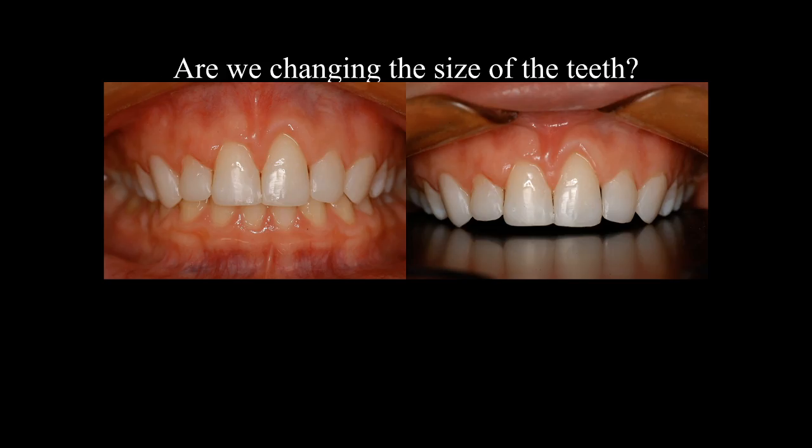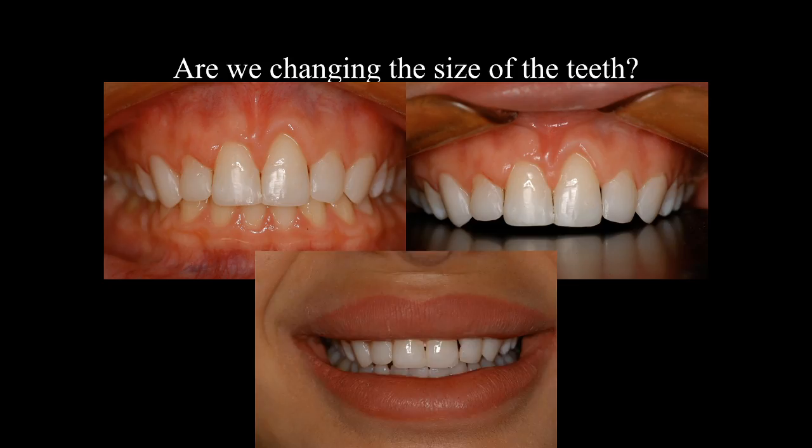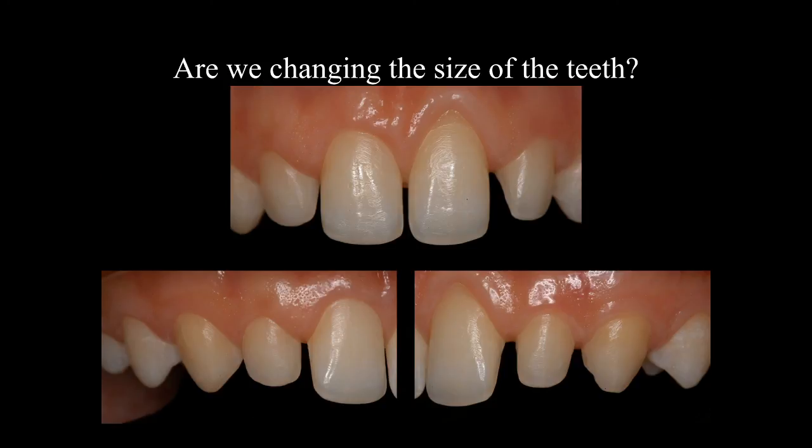Before doing anything, a mock build-up with composite was used. As you can see, the curve is much closer to a proper curve, and it's showing much more in her smile. When the patient accepted the projected smile that we were going to give her, we went into the preparation.